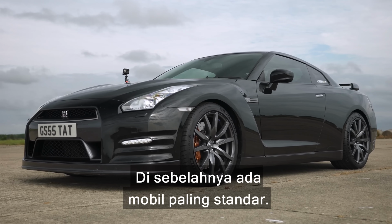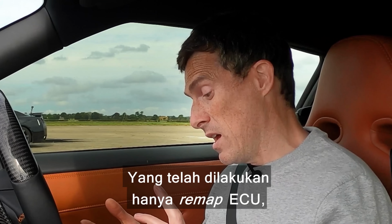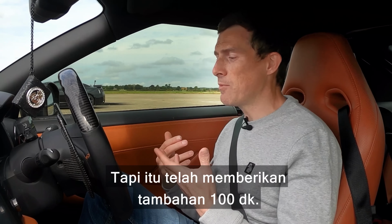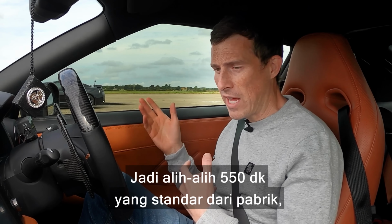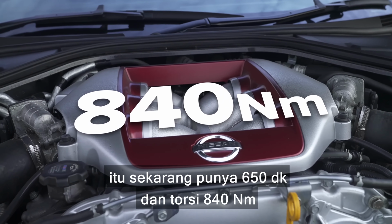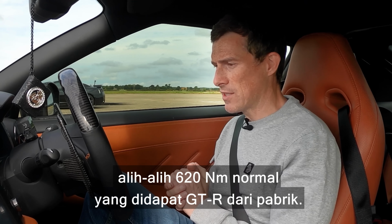Next to that though is the most basic car. So all that's had done is an ECU remap, it's had a new intake and a new exhaust. That's it. But that has liberated an extra 100 horsepower. So instead of the standard 550 that it had from the factory, it's now got 650 and 840 Newton meters of torque instead of the usual 620 Newton meters that the GT-R has from the factory.